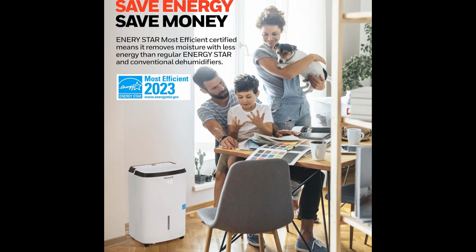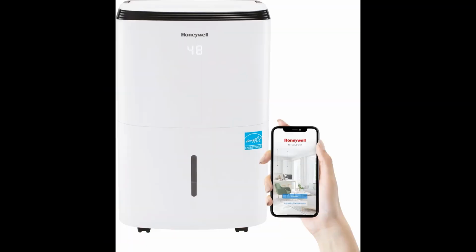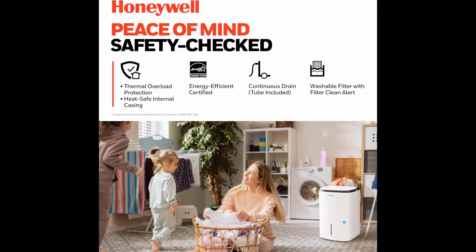Room size coverage: 1,500 square feet. Moisture removal: 30 pints per day. Bucket capacity: 20 pints. Drainage: continuous. Energy Star certified: yes. Dimensions: 20 x 13 x 10.5 inches. Weight: 34.1 pounds. Noise level: 49.5 dB.